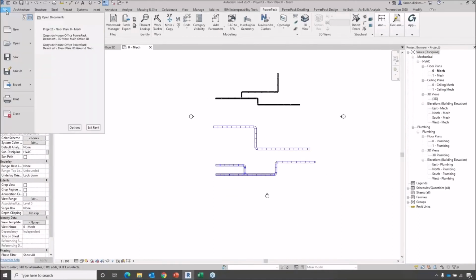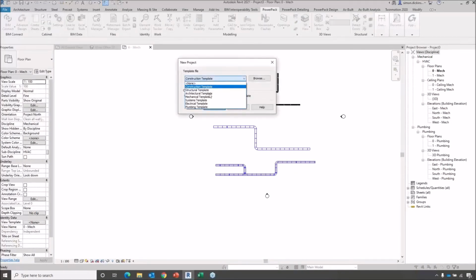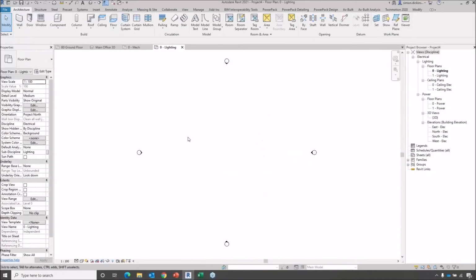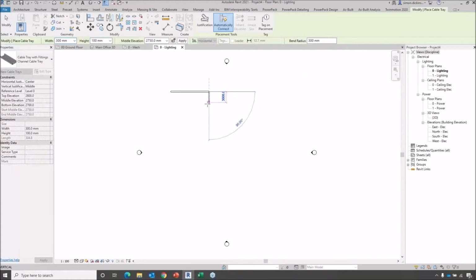Cable length. The cable length tool, let me just start a new project. Let's just do an electrical one, just so that I've got some electrical containment systems. So here we have some space. We go to our system, go to my cable tray, and I could create some cable tray in here. Let's change the elevation, say down to 1500. Okay, and we can draw in the electrical containment for where we need it to be.